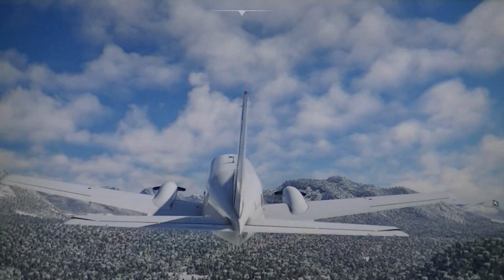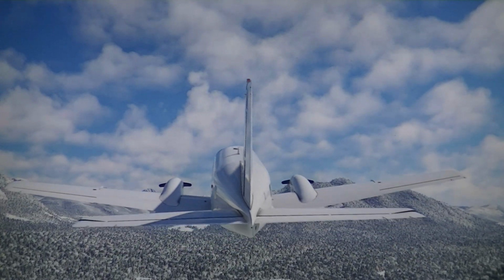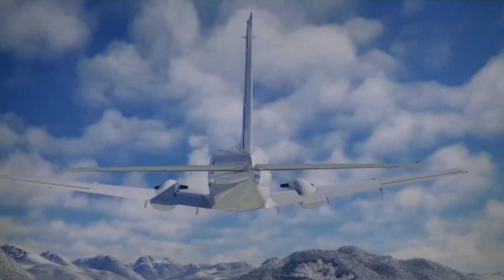I haven't spent a lot of time in this aircraft yet. A couple days ago I did a little test flight of this, and that's about it, I think, as far as I can remember. It's a pretty cool little plane though.